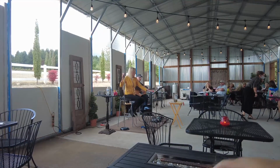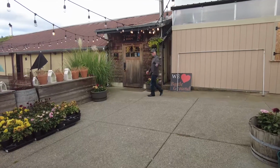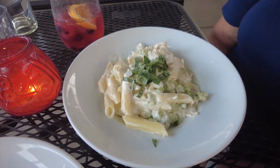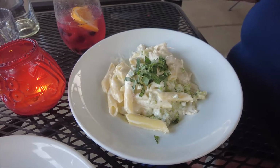Fred and I had dinner there prepared by the owner, who loves to cook. He's agreed to speak to you about the farms in just a few moments. Fred had lobster ravioli, a delicious lobster encased in a pillow of pasta and house-made creamy tomato sauce. I had the pasta Alfredo with house-made Alfredo sauce, chicken, broccoli, and penne.